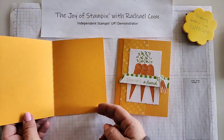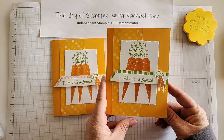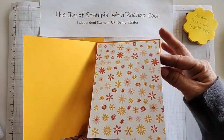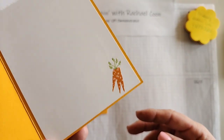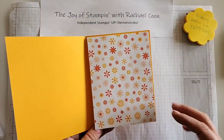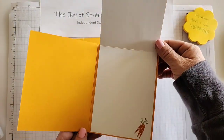So hers just opens up, so it's a regular card, which I love and will mass produce. But then I wanted to make this one a little bit more fun, so we opened this one. You see this beautiful panel of designer series paper, and then we open it again, and we see our cute little carrots on the inside as well. So this gives you a little bit more surface area to write a fun message, and we're using up that designer series paper. So it's kind of a fun surprise on the inside as it opens up twice.